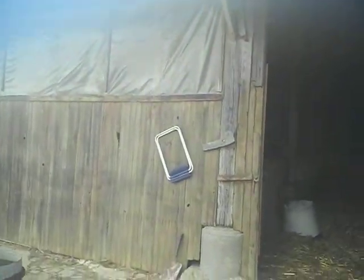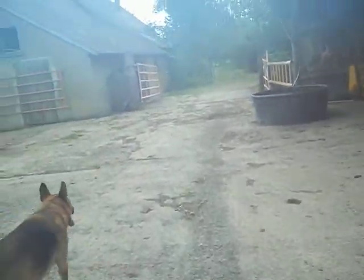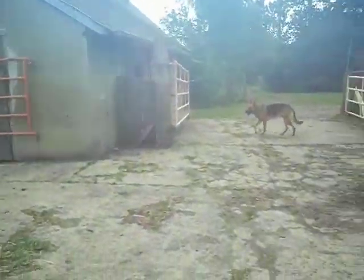Keep it topped off. So this door opens up. When Stefan comes in, we'll sweep with another bale, we'll put it in here, and then we can, when I cut my hair, I'll give him another.